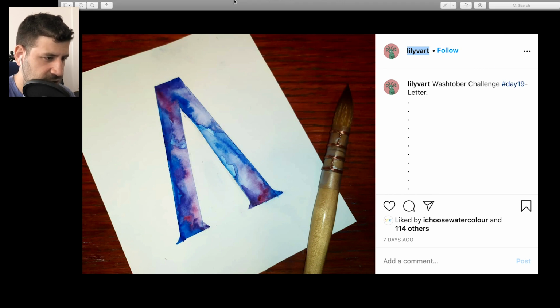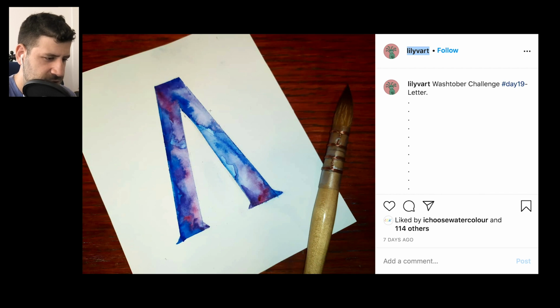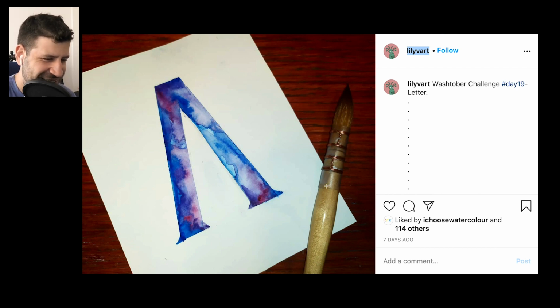Lily V Art, Lily Vouge or Vogue, I'm not sure how to pronounce it. Just beautiful. I love, again, that finalized look, that you see that the artist really took care about making it look final and really polished. And I love how all of this wet and blended action is contained within the letter. Just a really cool idea. And obviously, I would guess that the V stands for the V in the last name, and the prompt was letter. I love this prompt.